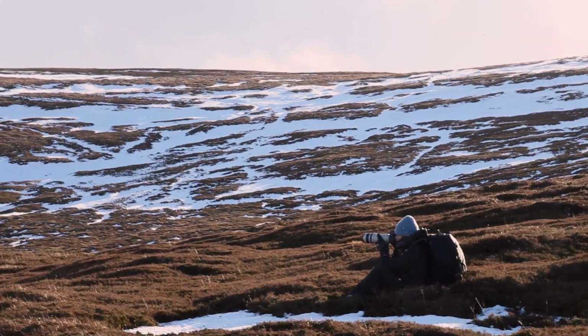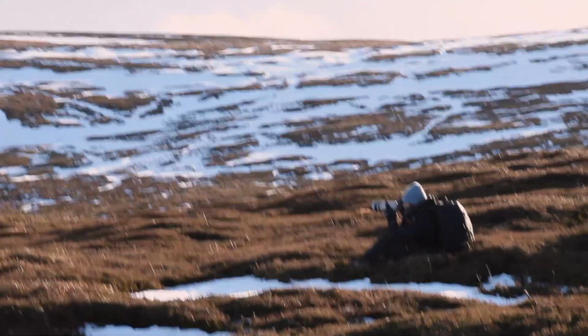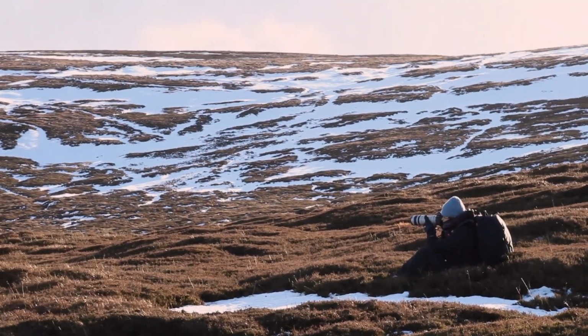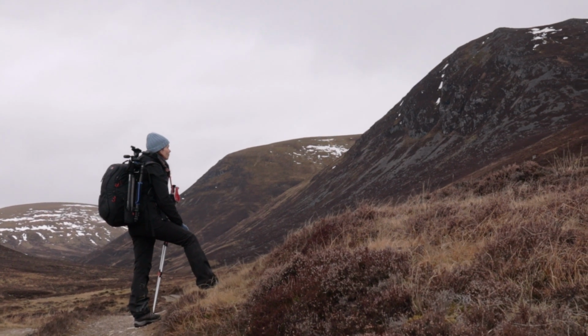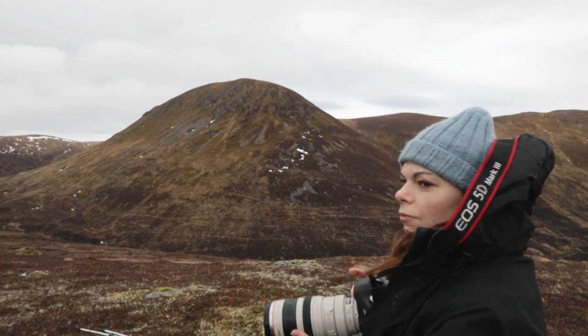So that's the end of our first day here in Cairngorms, and we are completely knackered. It was pretty cold up there in the mountains, but I think we had quite a successful day. We were pretty lucky with the light. To be honest, we thought our first couple of days would mainly be a scouting mission. We thought we'd explore a few areas and see if we could find some hares. And actually, before coming up here, we'd chosen a few areas to focus on.